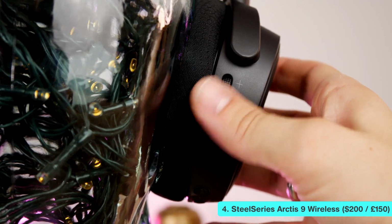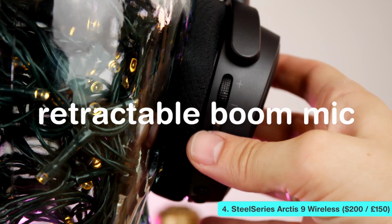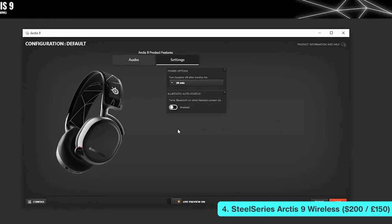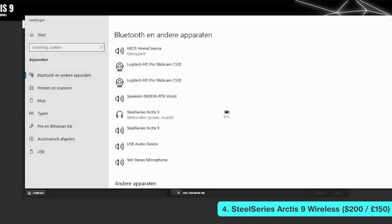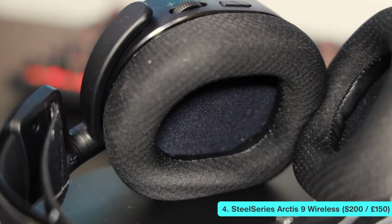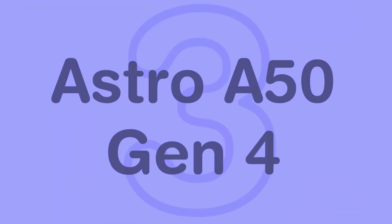Don't worry, the pros don't stop there, because the Arctis 9 has a quality retractable boom mic, which lets your voice sound clear and detailed without any background noise disturbances. For $200, this headset is one of the best you can buy for PC, and probably the single best for both PlayStation and Xbox.